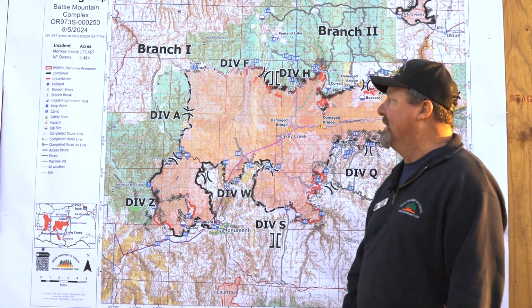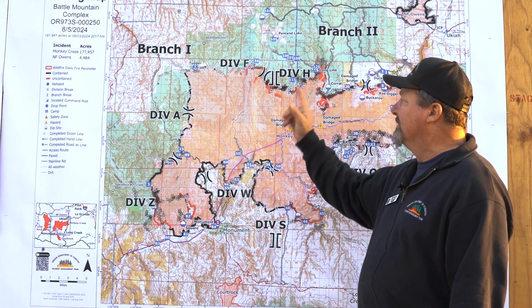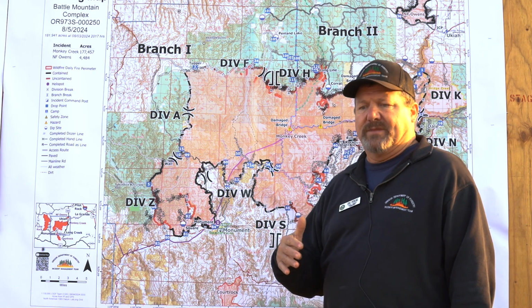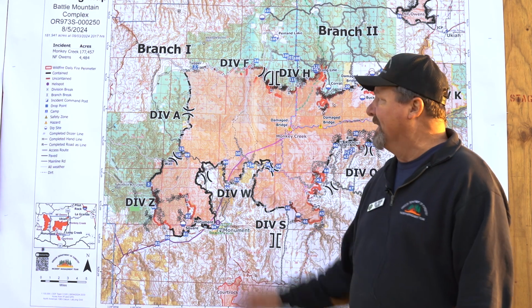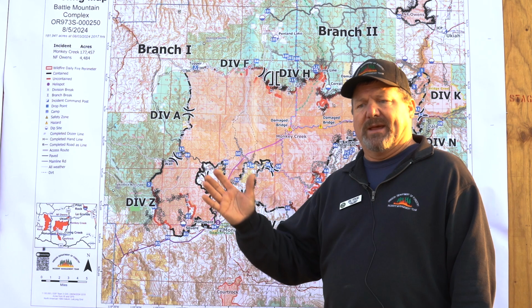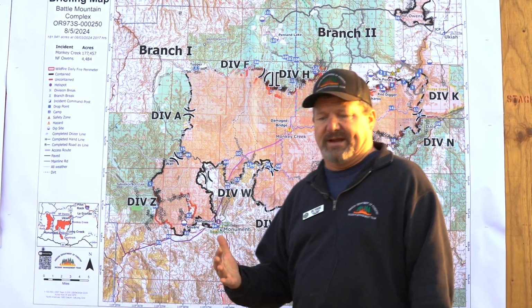I'll start up here in the northwest corner in Branch 1, Division Foxtrot. That area, it's been 2 weeks now since we've had any real issues in that northwest corner. We've mopped it in. It's looking really good. I mean, the only smokes we see in there are far interior, things that won't jeopardize our control lines or burn past our control lines.